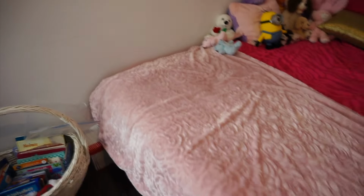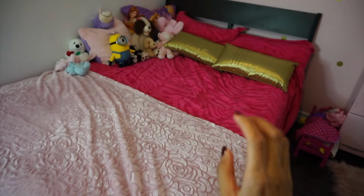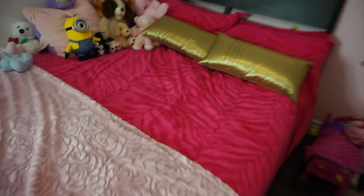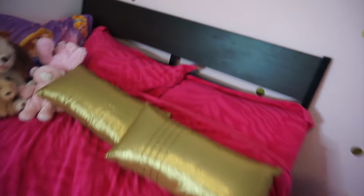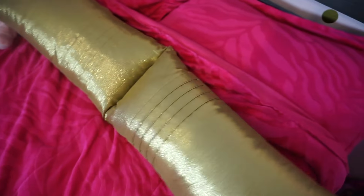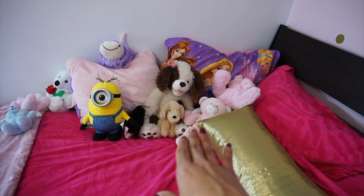And that is written in gold. And then on her bed, we have this little throw cover. Her comforter is actually supposed to be white, but because it's winter time, I wanted her to have a warmer comforter. That's why she has this one. And then she has two gold shimmery accent pillows, and all of her favorite teddies right on her bed.